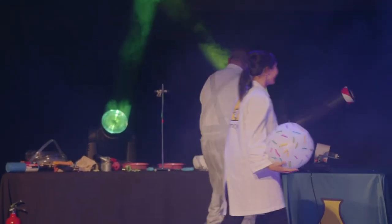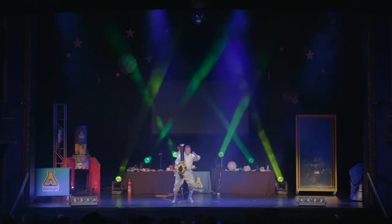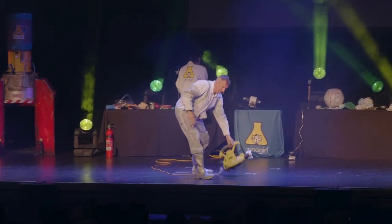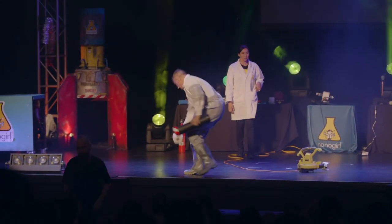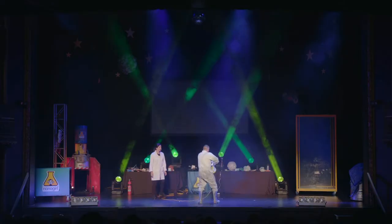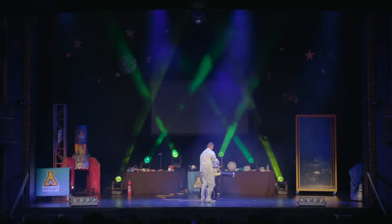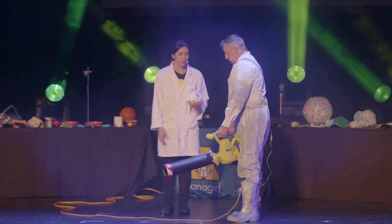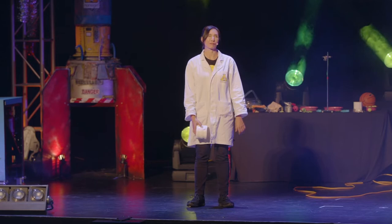How cool is that? What else did I balance? My thing's broken. Oh, it's all falling apart. My toilet roll's blowing off. What are you doing? You just broke the whole thing. It's all broken. Oh, right. What were you doing anyway? Well, I was trying to balance the toilet roll on the thing and it broke. It all broke. Give me the toilet roll. Put that down. Dear me. Toilet roll?